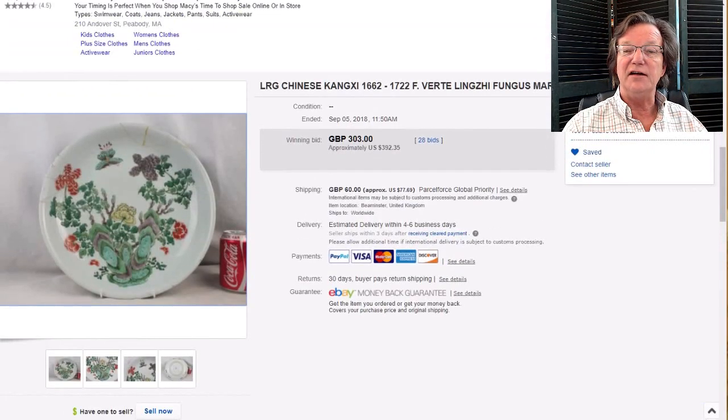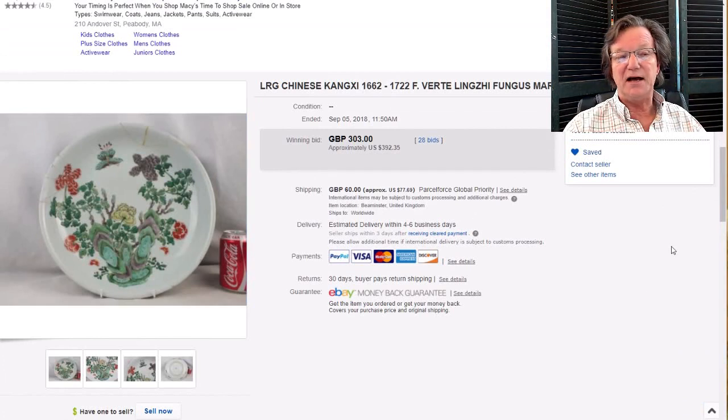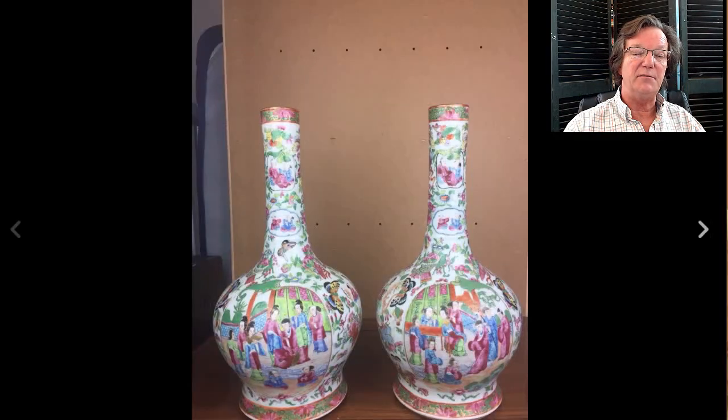But if you're not in the position, maybe, to spend $1,500 or $2,000 or $2,500 on one that's perfect, this is a pretty good buy. And those breaks could clean up. A little acetone and wipe it around. You could probably clean up those repairs fairly readily.